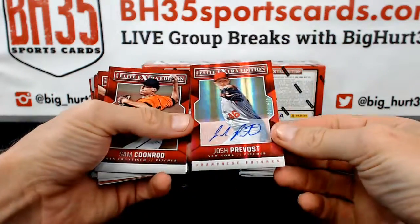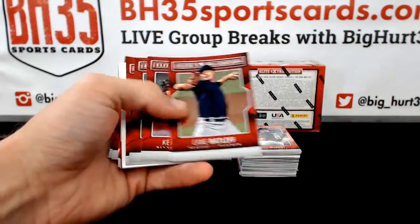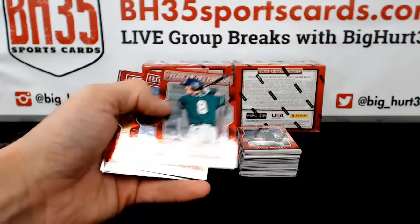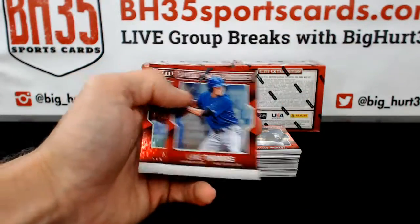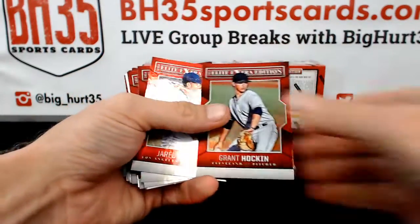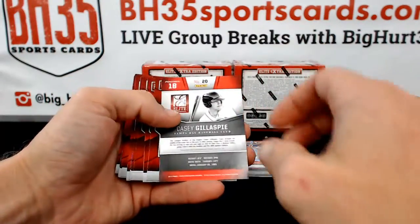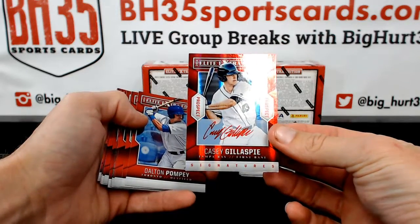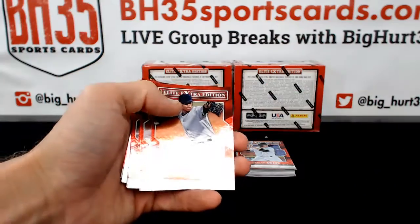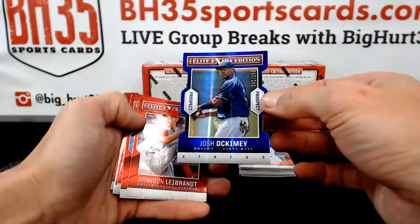Josh Prevost. Not sure if that's the Mets or the Yankees. I'll have to look him up. Derek Fisher, Houston. Cole Tucker, Pirates, to $3.99. Pentecost, Toronto. Spencer Moran, Rays, to $7.99. Trey Turner, Padres. Casey Gillespie for the Rays to 25, red ink. Victor Arano to 150. Josh Akimi to 100 for the Red Sox.